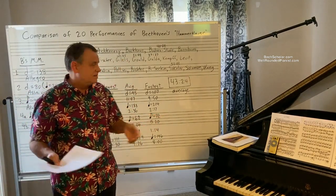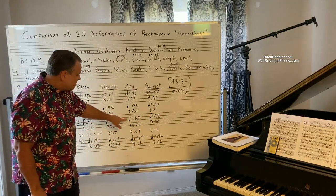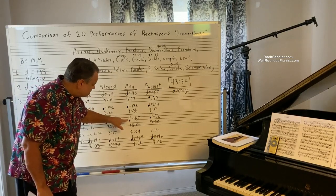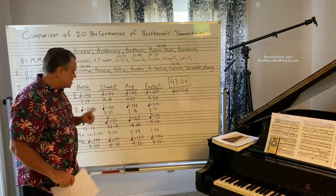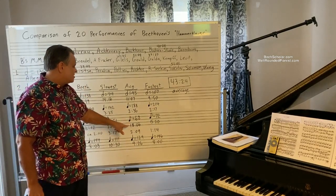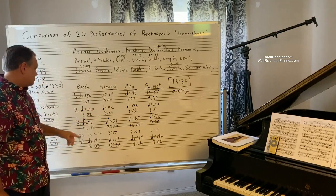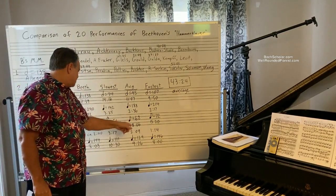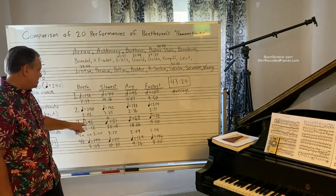That's just my opinion. Anyway, going back to this, the average tempo in the third movement is 62 beats per minute per 8th note. So the average duration is 18 minutes and 6 seconds. And I mentioned that previously. It's a full 6 minutes slower than what Beethoven indicated here.